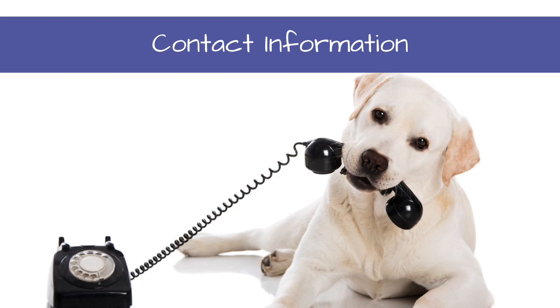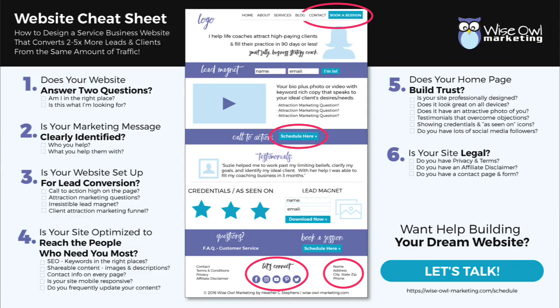I also suggest that you keep your contact information visible on every page. A lot of coaches are a little leery to put their phone number out there, and I do understand that. If you're not comfortable sharing your phone number, that's okay. Have a contact form or an email, or have your social media buttons. Have a way for your visitors to get in touch with you. Maybe you have a book a session or book a discovery call or an application that they can fill out. Some way where they can get in touch with you. It's going to build credibility, and it's also going to help your site conversion.